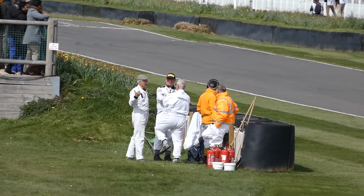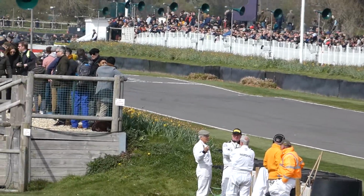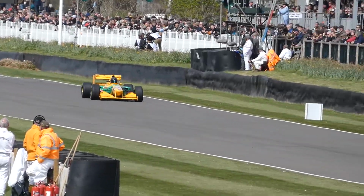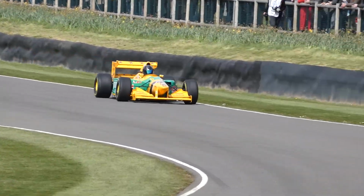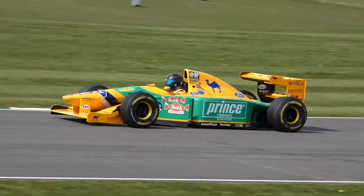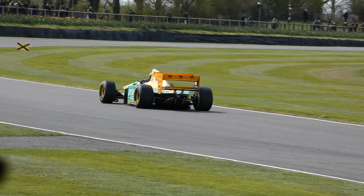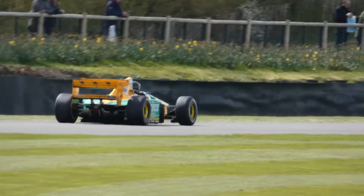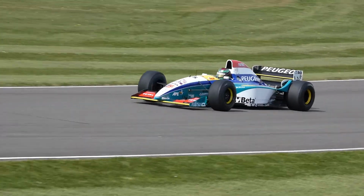Just on top of the world, driving one of these cars around here and enjoying every minute of it. The Jordan as well, just up ahead, the 194, so there's the Brabham, the Jordan. Coming through the platform there as well, the Jordan with the red stripe on the front there.